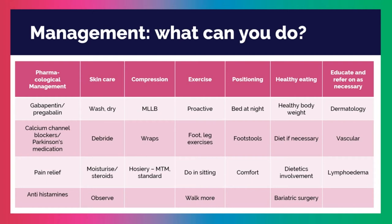Exercise. We need to be much more proactive in encouraging our patients to exercise. There's loads of information out there, including the Legs Matter Live Lounge resources, which are available on the Legs Matter website. And these take you through how to exercise in sitting, which can be really important for those patients with poor mobility. We need to make sure that patients are walking more where they're able to and using their appropriate aids.